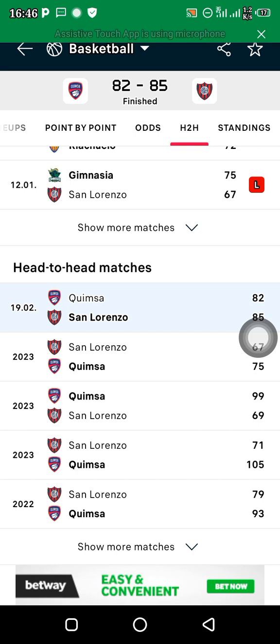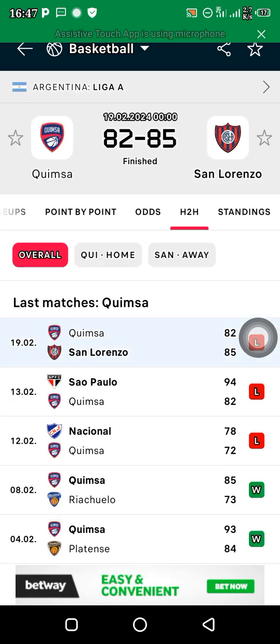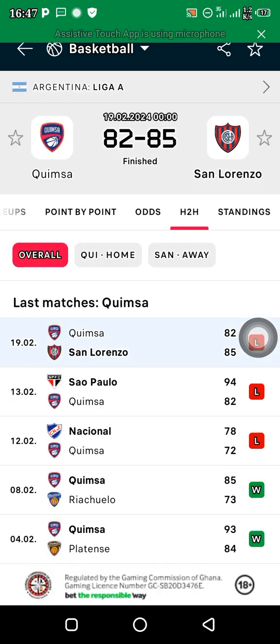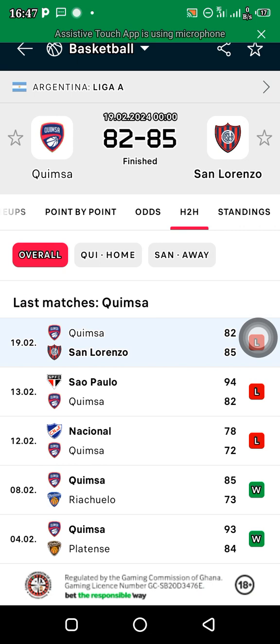I know many will say, oh, the odds are going to be low. The odds are going to be low, but the probability of you winning this type of game is very high. So if you want to get 1.50 there, you can be combining two games and betting on them, and you are going to be getting good odds to bet on with a high chance of winning.